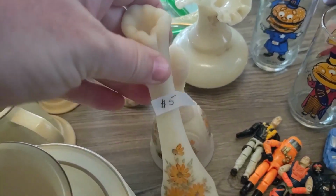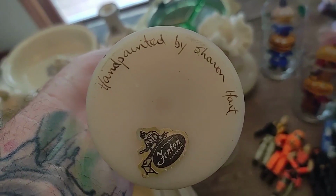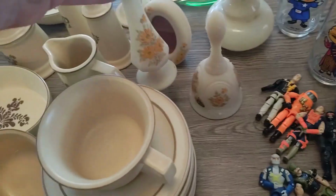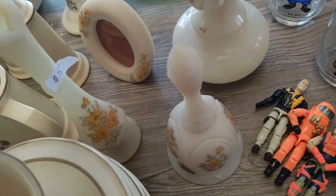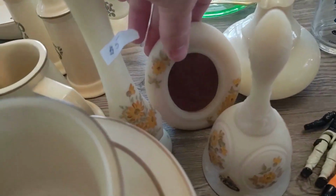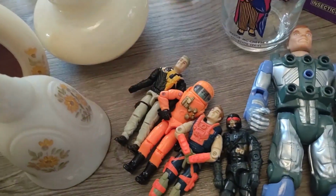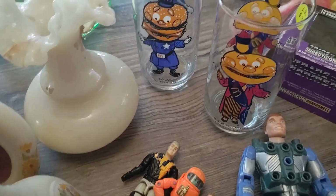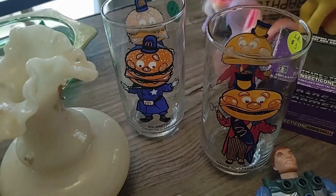These were at a sale. All these Fenton. These are actually hand-painted and signed. Oops, sorry about that. There we go. Hand-painted and signed on the bottom. Fenton. We got the vase. A bell. Here's another vase. And then this is a picture frame. Looks like those three go together. So I paid $20 for those, and with these two glasses, I paid $20 for all of them at a yard sale. Gotta love the McDonald's vintage glasses.